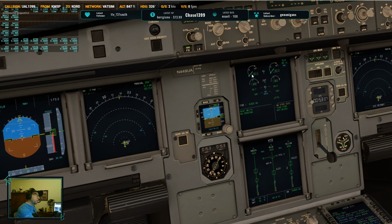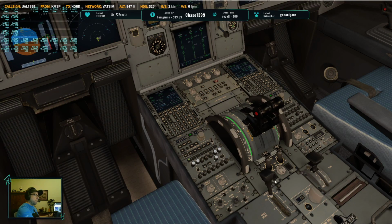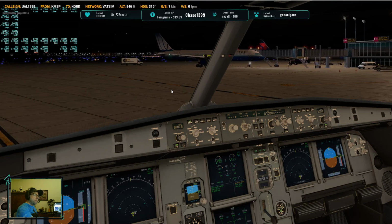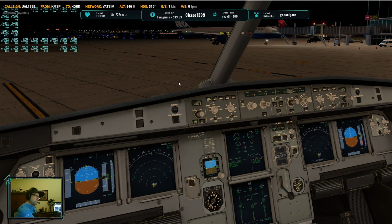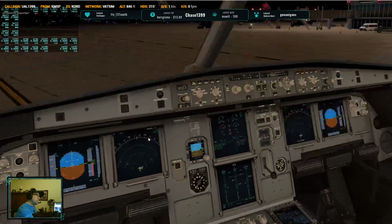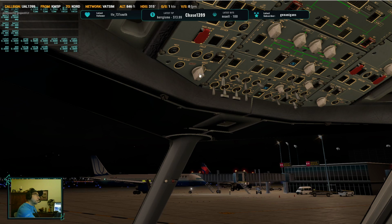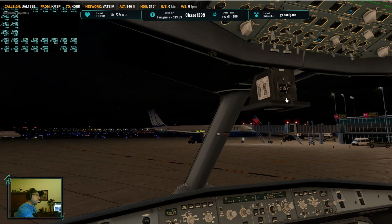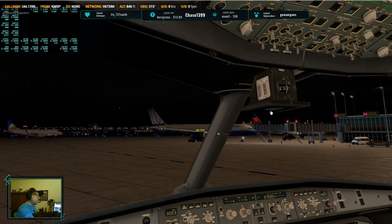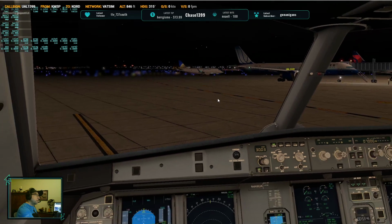Waiting for the gen to come online. There's the gen. Flaps 1, spoilers are armed. Operation complete. Set parking brake. Disconnecting tow. Stand by. Okay.